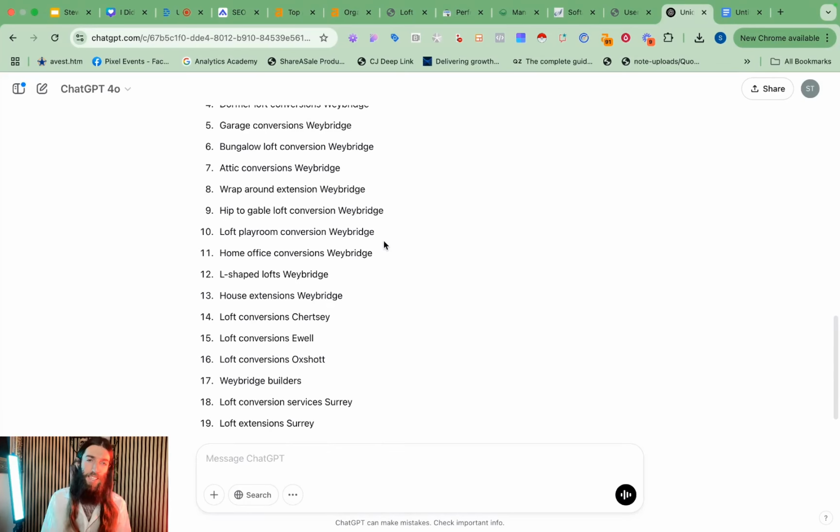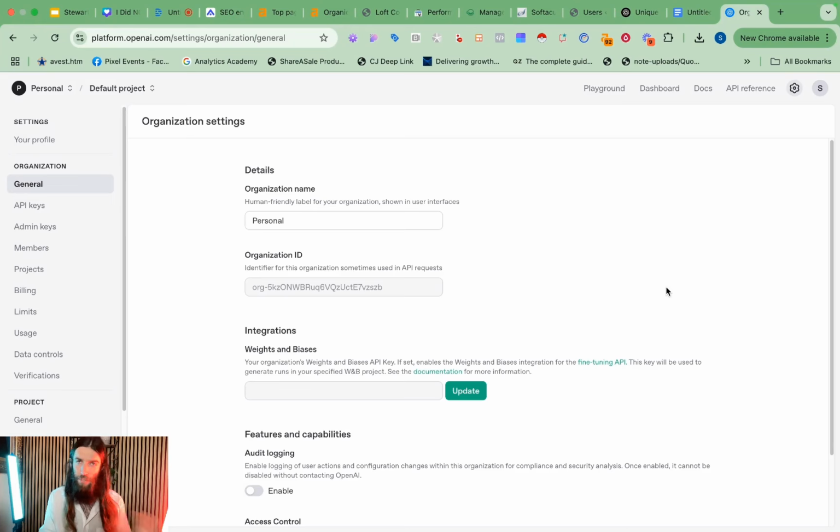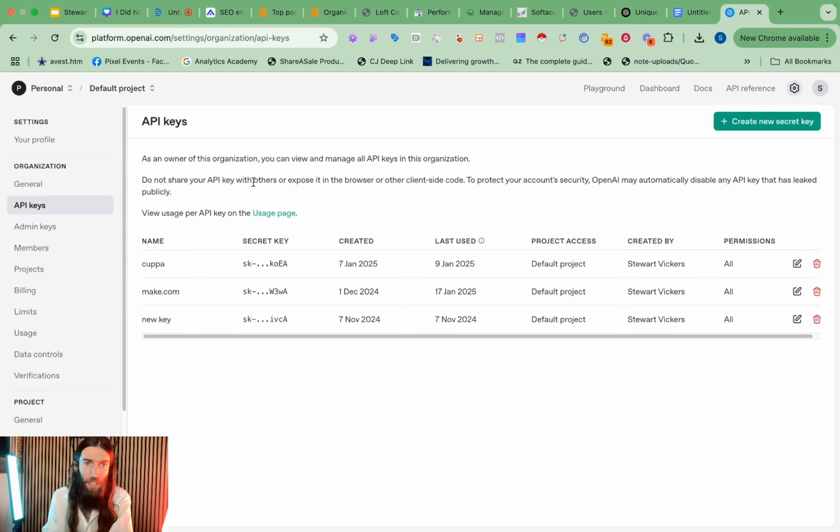Now, the market for bulk AI tools is obviously crazy. Everyone's basically setting up an API with OpenAI or Claude and then offering you the software, but actually the software is a very expensive rate compared to what they're paying for the API usage. So these days, I'm really favoring content writers where they let you just plug in your own OpenAI API key. So to do that, if you haven't already, just go to platform.openai.com. Then under organization, you should have API keys, and then you can just create a new API key.